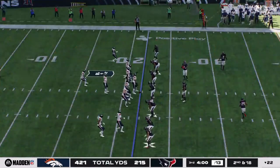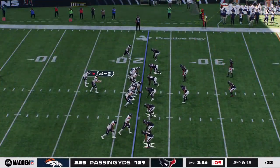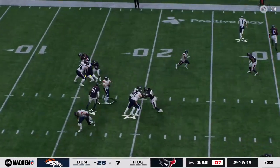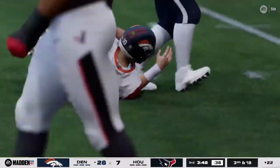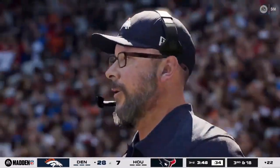Gotta imagine the pass rush will be equally intense here on 2nd down following the sack. It's 2nd and 18. Here's Nix. He'll air this one out from Mims. And that's going to be incomplete. Good effort there, trying to take a shot, but it's 3rd down.